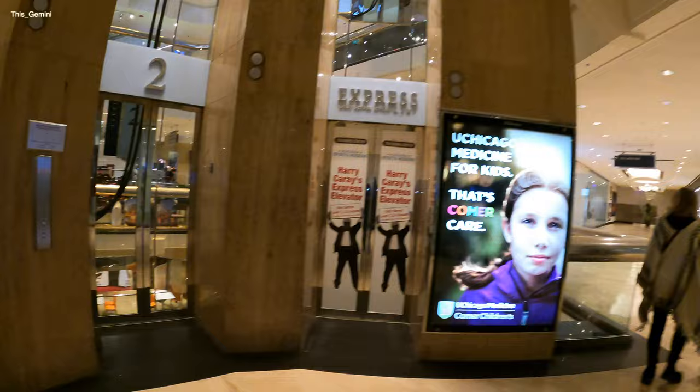This is the elevator. You can use it to go up and down. So right now we're on the second floor.